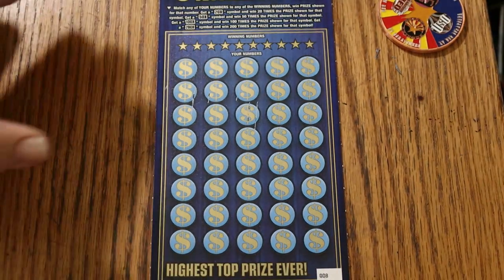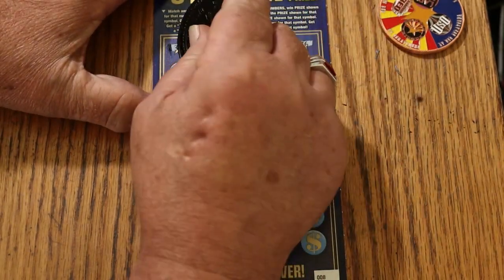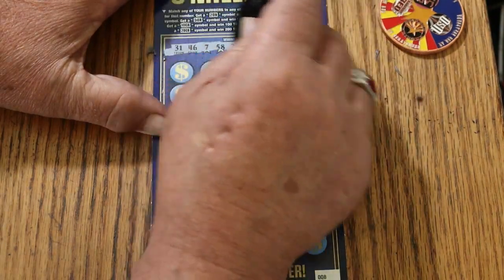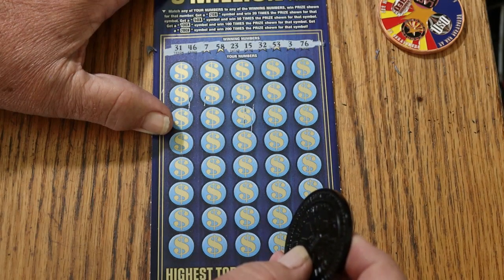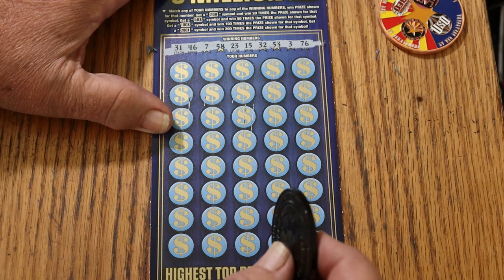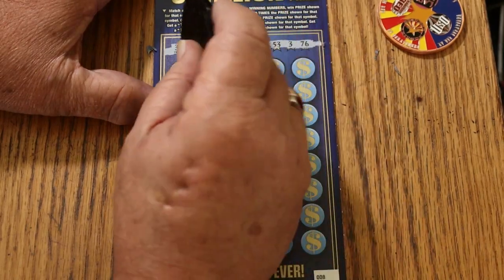So, we're going to get started on this right now. If I remember right, these numbers are small on this ticket. Kinda, yeah. And they go up big time. So we got 31, 46, 7, 58, 23, 15, 32, 53, 3, and 76. And I've got tickets 8 and 9, and the odds are 1 in 2.60. Not as good as our Arizona ticket, but 2.6 is not bad. Okay, here we go.